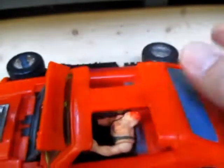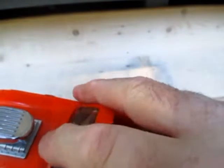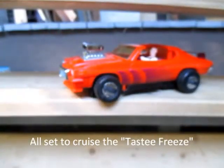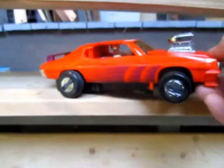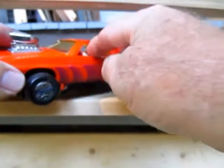But it's not a big deal. Like I said, I usually keep the vehicles in vehicle mode. I like them better. There we go, that locks down pretty good. And we're back in the GTO mode. Pretty cool car. Anyways, I really appreciated getting it. I think M.A.S.K is one of the best toy lines ever, personally.